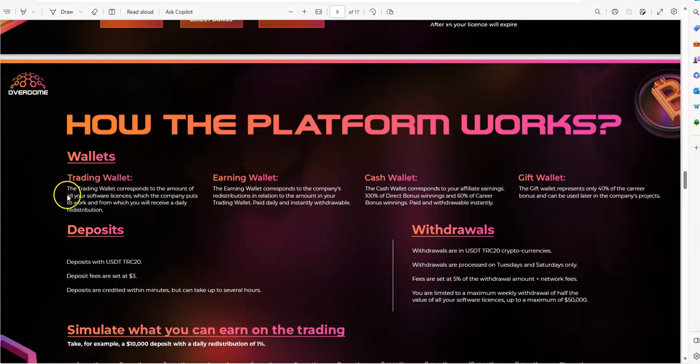So how the platform works with a trading wallet is the amount of your software license which the company puts to work, and you'll receive a daily distribution. Earning wallet is what you earn from that trading. Cash wallet is affiliate related stuff, people that sign up under you and all that. The gift represents 40% of the career bonus, which can be used later in the company's projects.